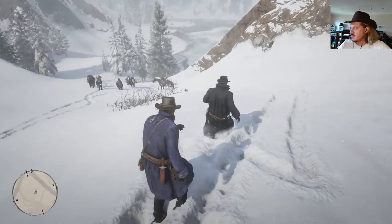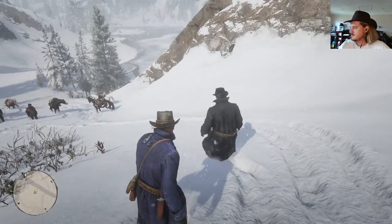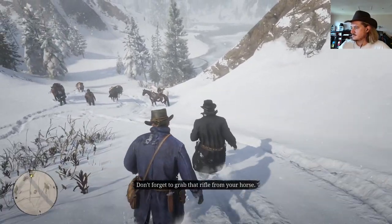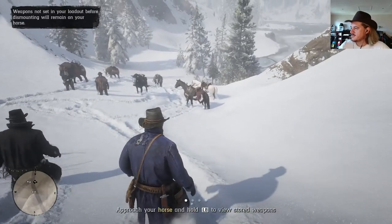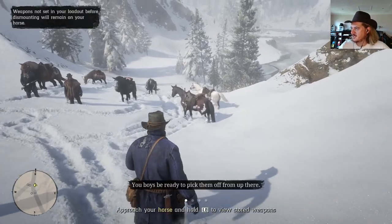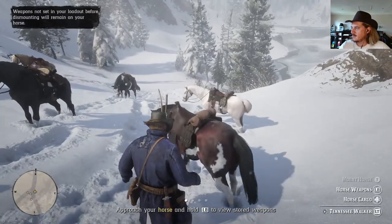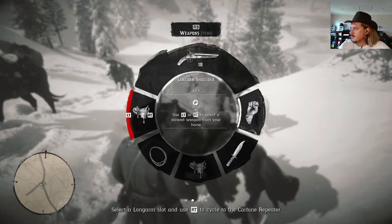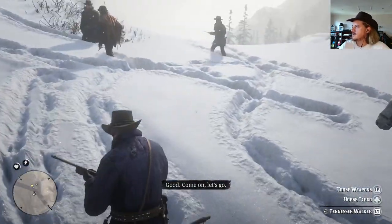I need my rifle, I think. Don't forget to grab that rifle from your horse. Yeah, get the rifle from the horse. You boys be ready to pick them off from up there. You got it, Dutch. Rifle. Good. Come on, let's go.